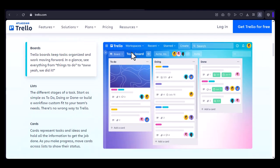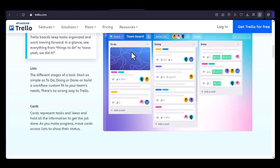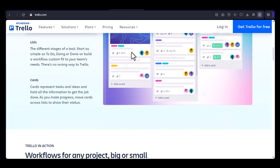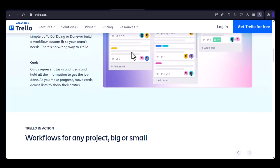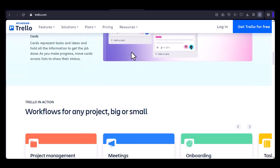The free plan. A quick overview. Trello offers a free plan that provides access to many core features, including unlimited boards, lists, and cards, basic power-ups, add-ons to enhance functionality, integration with popular apps like Google Drive and Dropbox, and team collaboration features. Privacy concerns, a closer look. Now, let's address the main question.